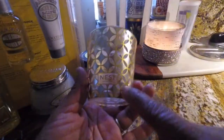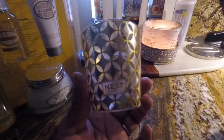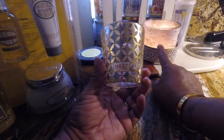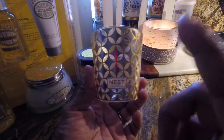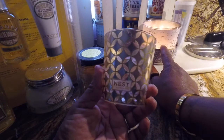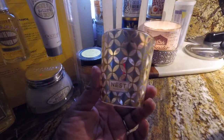Right, now these Nest candles, whoo, thumbs up for Nest. Nest candles are amazing. Amazing candles. This little small candle has a throw just like the big candles at Bath and Body Works. But one thing I must say, these Nest candles are very expensive. This candle regular price retails for like $25, but we all know Bath and Body Works always have some kind of sale going on. So if you want a Bath and Body Works candle, always wait until you get a coupon or the candles go on sale.